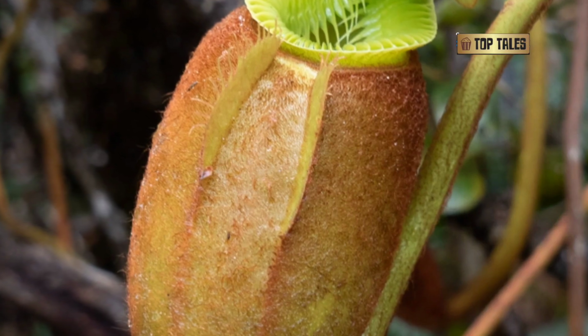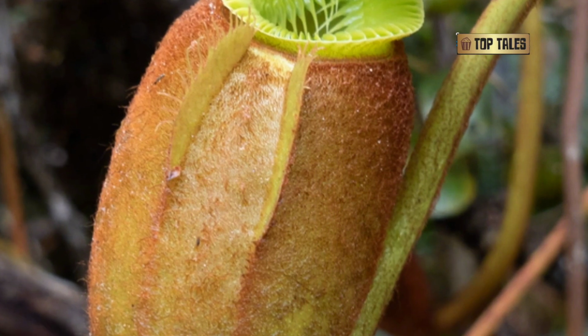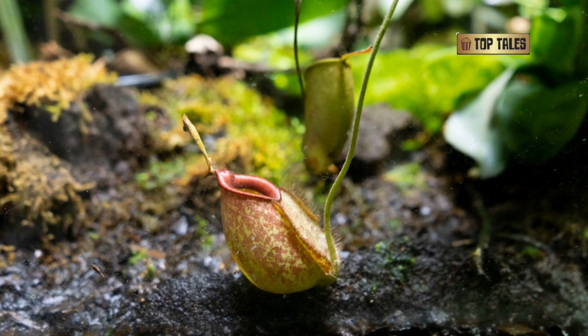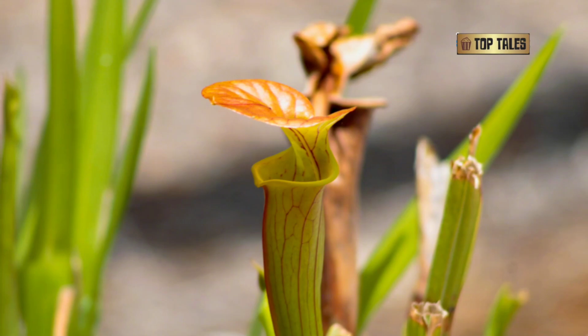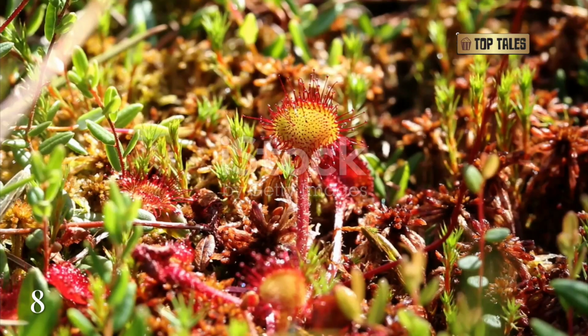The pitcher plant is a master of deception, luring its prey to a watery grave with the promise of sweet reward. And as the insect's body is slowly broken down, the plant absorbs the nutrients it needs to survive. This ingenious strategy has made the pitcher plant a successful predator in nutrient-poor environments around the world.